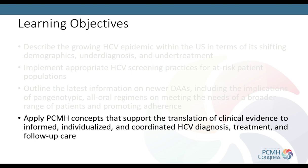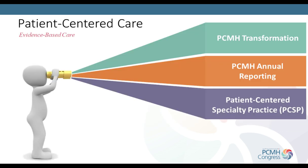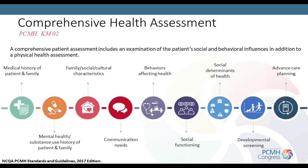So we'll talk a little bit about how this fits with the PCMH transformation, how it fits into those practices that are doing annual reporting, and how it would fit with the patient-centered specialty practices that you might be working with. So let's take a look first at how you're going to find these patients.